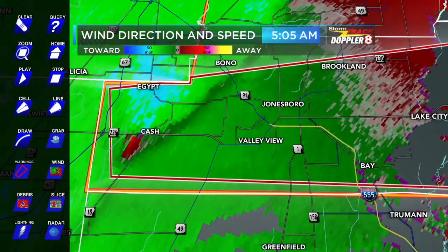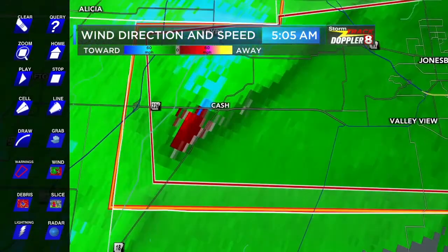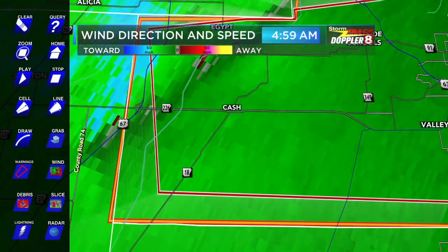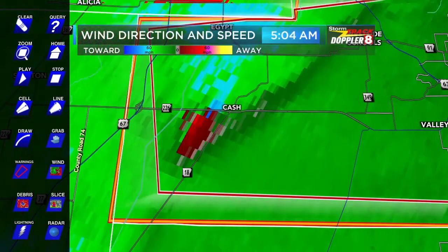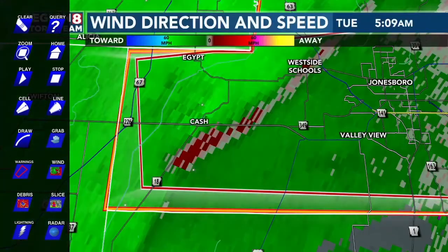So just southwest of Cache, right there south of where that new bypass kind of goes around on the south side near the Jordan's Quick Shop. That's where that area of rotation was that really just kind of tightly wrapped up very quickly as it passed the new portion of Highway 67 there on 226, moved towards Highway 18, and continued to push off to the east. So strong damaging winds possible, also some rotation possible as well mixed in there.